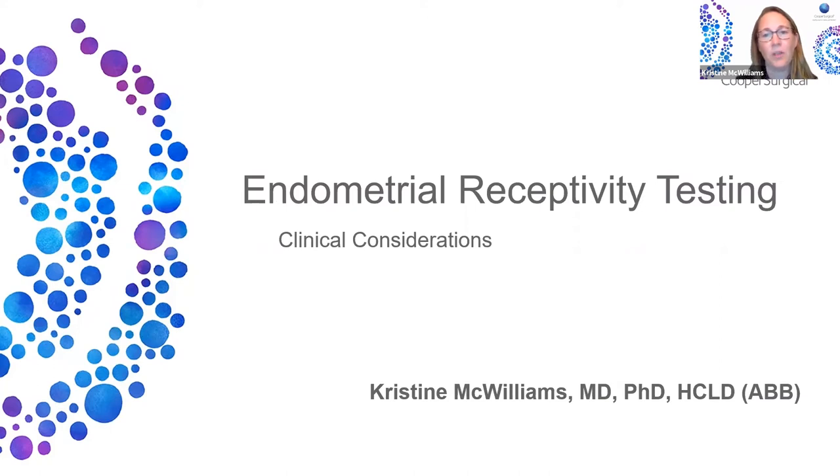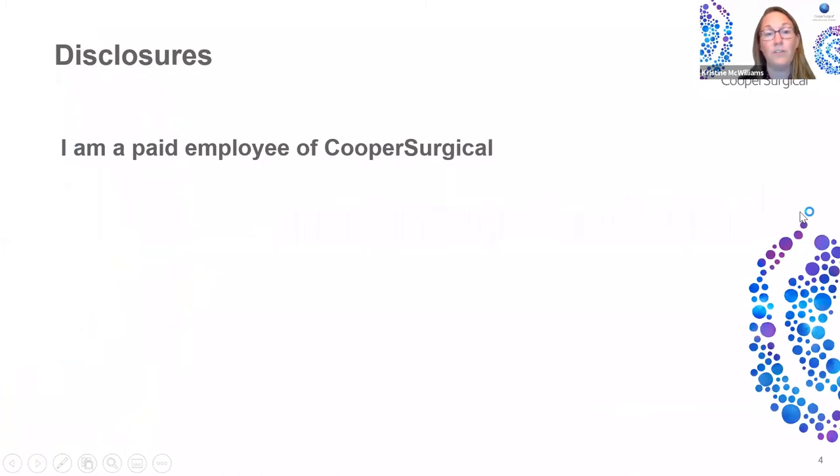Before we get started with that, I'd like to take a few minutes to talk to you about endometrial receptivity testing, which, as we know, is an up and coming and increasingly frequent utilization for endometrial biopsy. I would like to just review with you a few clinical considerations associated with this testing. By way of disclosure, I am a paid employee of CooperSurgical.